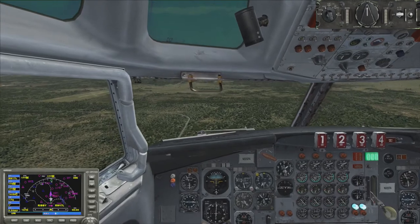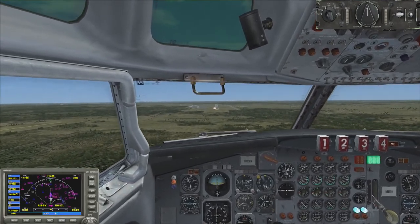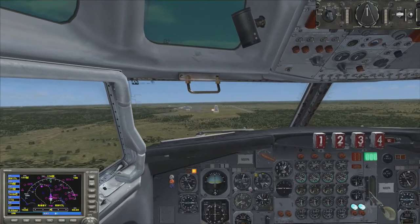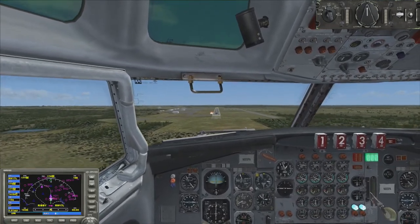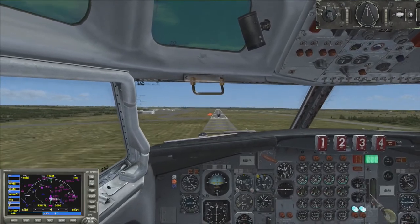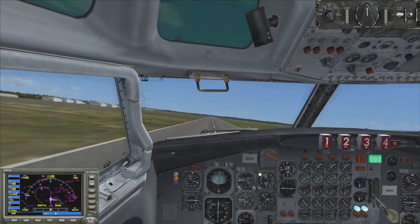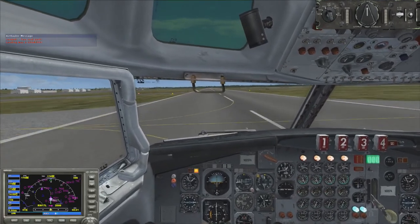I should be talking on the ATC, but there's just too much going on. Alright, speed's getting back under control. Bring back a little bit of throttle, actually. A little long. Kind of hard since this thing doesn't tell you how high up you are.